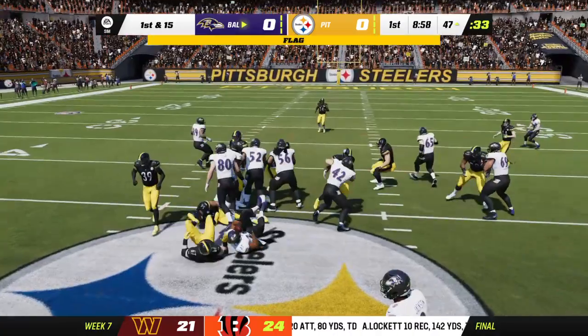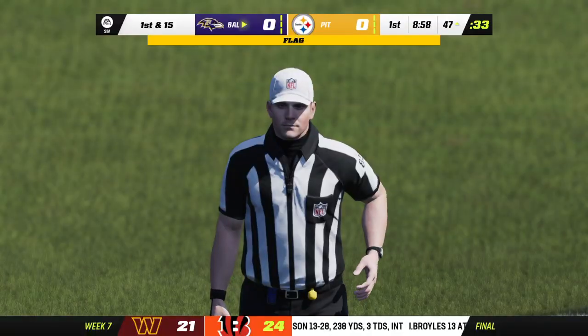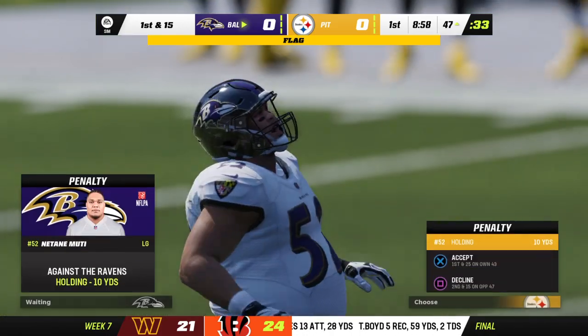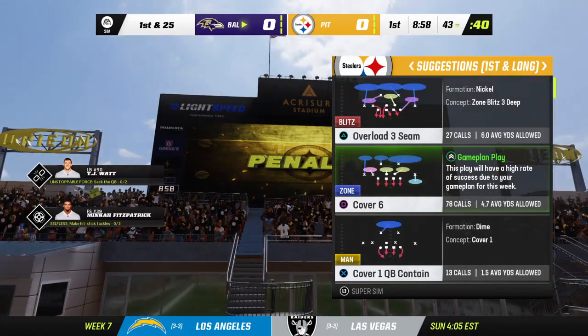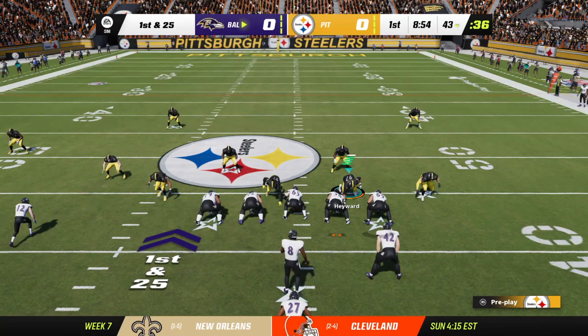Jackson on the give to Dobbins. And he'll just get back to the line of scrimmage, if that. And with a flag on the field. And that one looks to be in the area where someone was held. So that time they got the left guard with a hold.